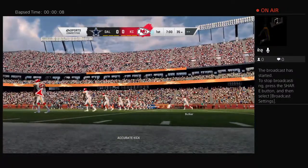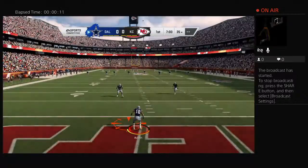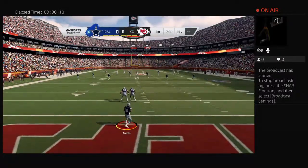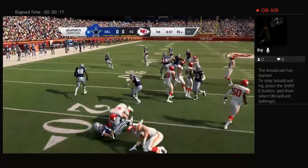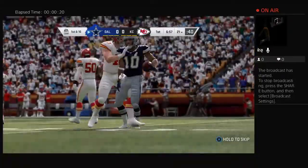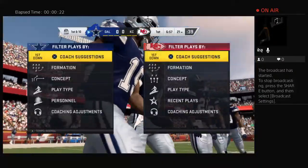Here's the ready to get this one started. And we are underway from Arrowhead. Fielded about a yard deep. And he's able to get it across the 20, but not by much, as he's marked down at the 21-yard line.